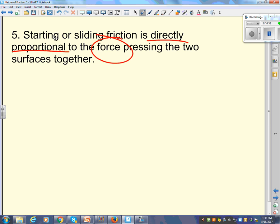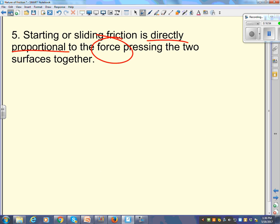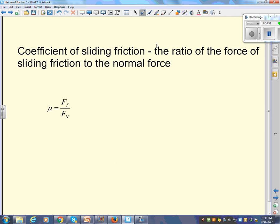There's also, I should say this too. Let's go back to here. Neither one of these is rolling friction. Rolling friction is actually fairly complex. Everything that we're going to be dealing with in motion is going to be dealing with sliding friction. Okay. This you need to write down. If you haven't written anything down, you need to write this one down.